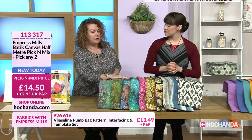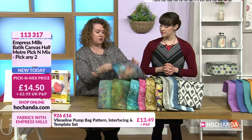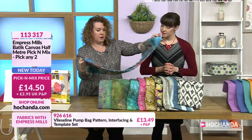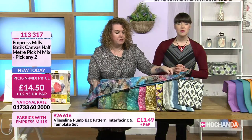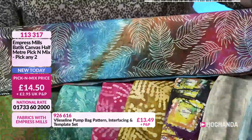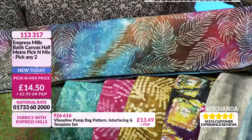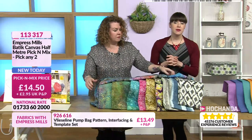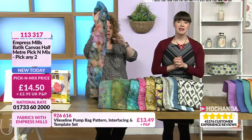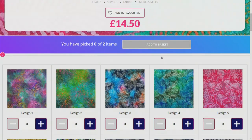That's fab. And this one, I must say, when we were talking about this one, this has a lot of brown. It does, doesn't it? Gorgeous colourways. So if you are somebody that does love your batiks, have a go with them. So this one is design number three that you're looking at. So what you're doing is you're picking any two on a pick and mix for £14.50.